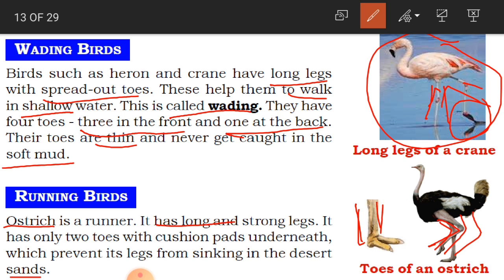So it has only 2 toes with cushion pads. See, it has only 2 toes. Here in the picture you can see very carefully. And how are the toes, children? With cushion pads underneath. So under the toes you have a soft substance, which we call cushion pads, like a cushion. Why do we use a cushion? To have support. When we sit, we have a cushion at the back on our sofa or a bed, to support our back. Here also, same like that, this ostrich has cushion pads under its toes.